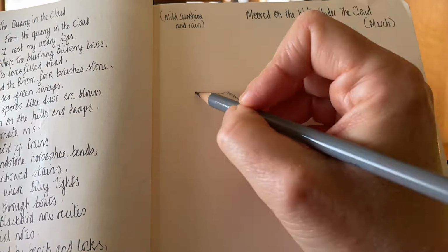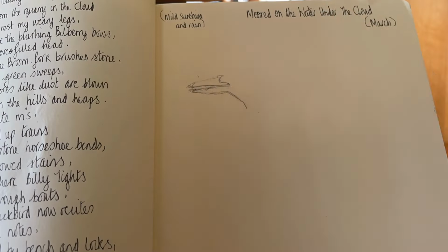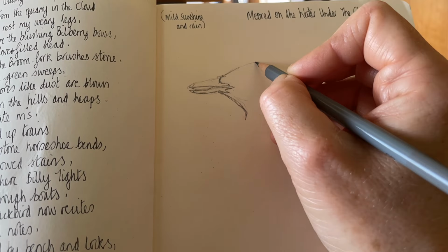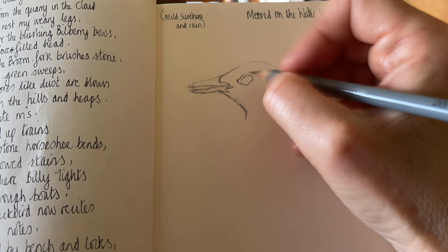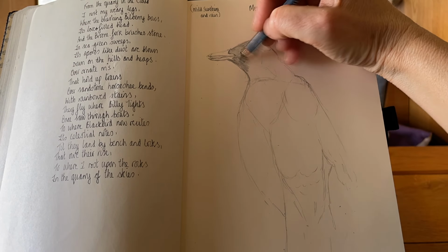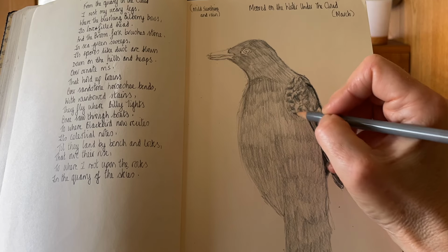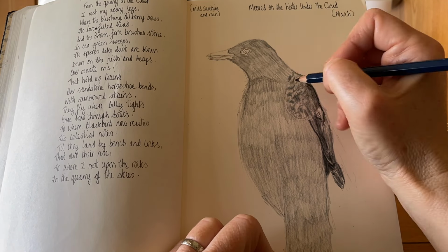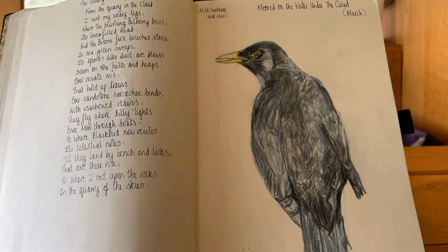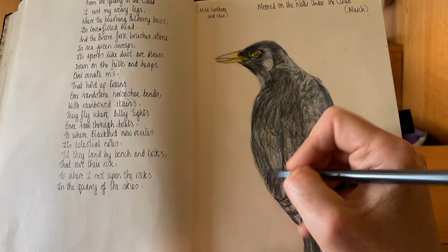From the quarry in the cloud, I rest my weary legs, where the blushing bilberry bows its love-filled head, and the broomfork brushes stone in sea-green sweeps. Its spores like dust are blown down on the hills and heaps, over ornate M's that hold up trains, over sandstone horseshoe bends with rainbowed stains. They fly where billy tights once saw through boats, to where blackbird now recites its celestial notes, till they land by bench and locks that owe their rise, to where I rest upon the rocks in the quarry of the skies.